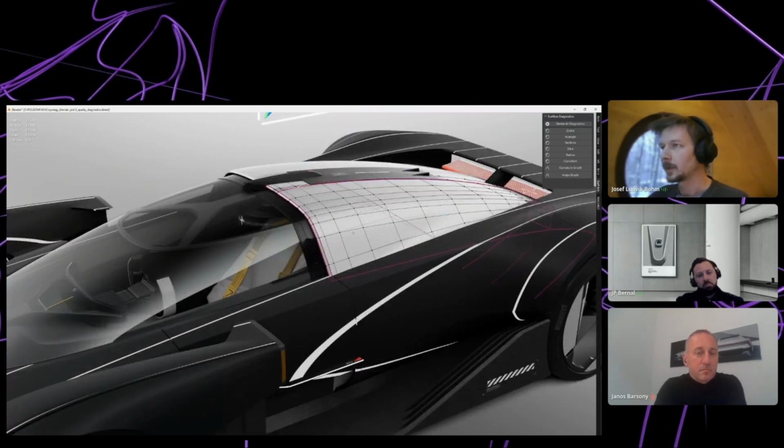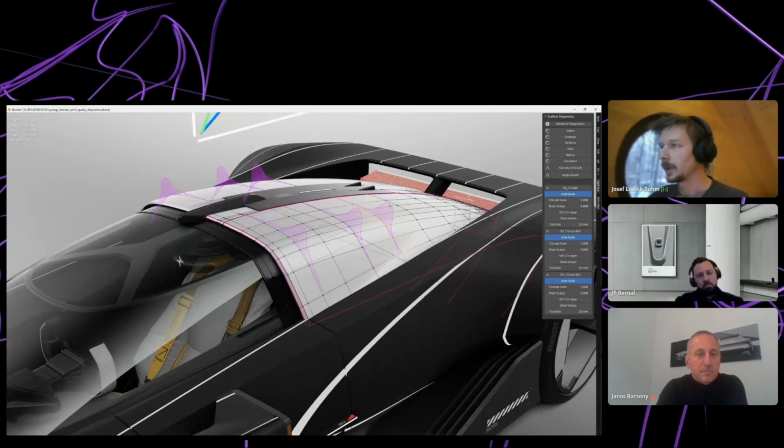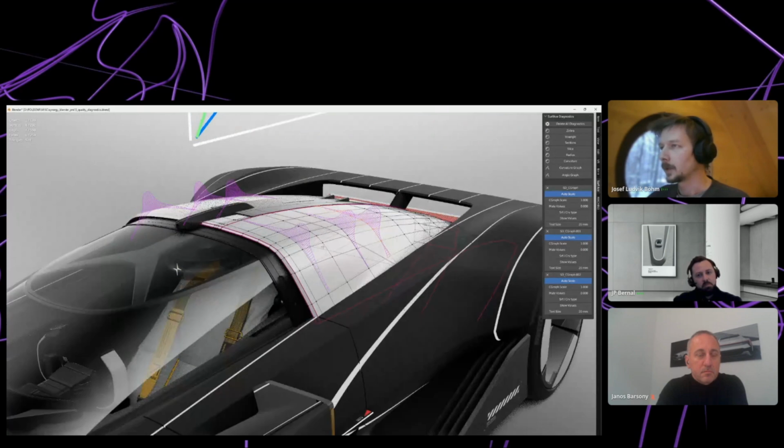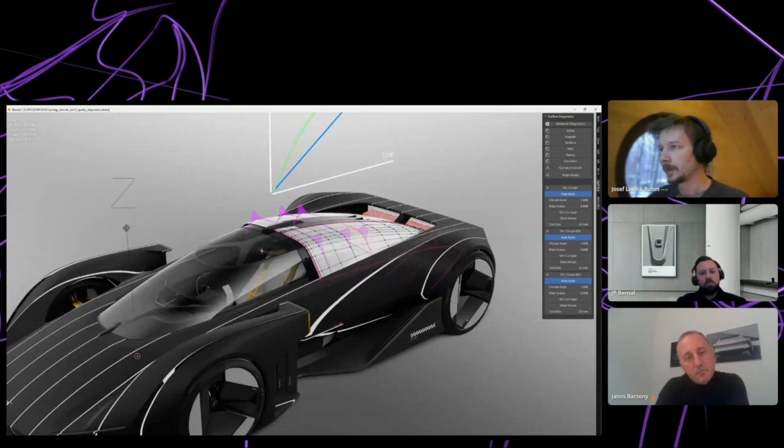We were using curvature shaders also. And like this, you can really dial in everything you need for the final handover to the resurfacing and for the final product.